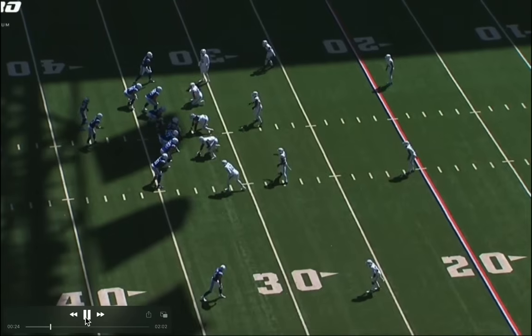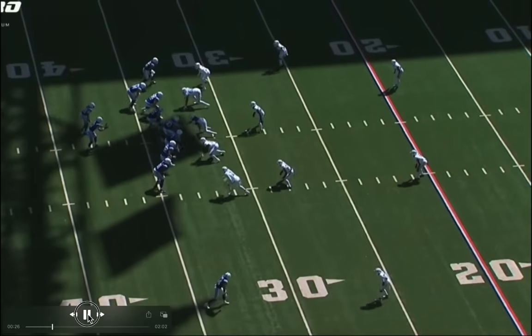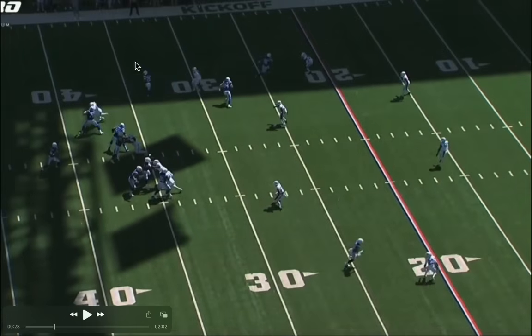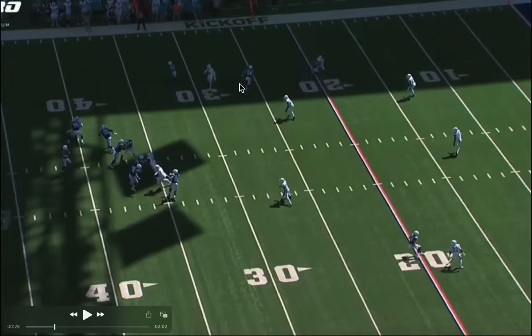So as the play develops, we're going to go into why this works, where, again, Taylor now on this side of the field is going out into the flat. This flat defender has to account for him now, and he's going to stay shallow on that out route, making sure he's staying close, and that gives Tyler Warren the room he needs to go up the field.